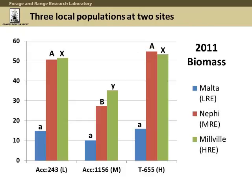So I want to go through their performance of, first of all, the 3 local populations at 2 sites. So remember I said there was a local population for the LRE, the MRE, and the HRE, and you can see those from left to right at the bottom. You can see in 2011, which was the establishment year, that the productivity, which is on the y-axis, that's biomass in grams per plot, was much lower at the LRE than at the other 2 environments. The MRE and the HRE. We didn't get a very big differential between the Nephi and Millville sites that first year.